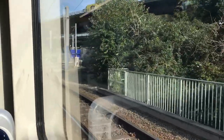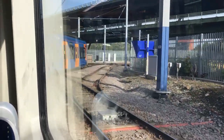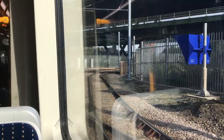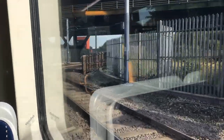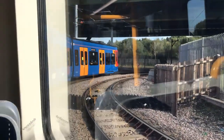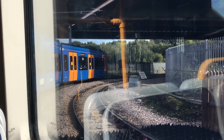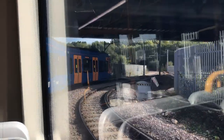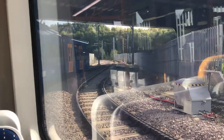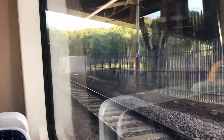The next stop by request will be Rotherham Central. Rotherham Central is on a main line, and that's the purpose of the Supertrams. They can operate on tram lines and on national rail lines as well. And we're at a red signal. Hold on for dear life, everybody.